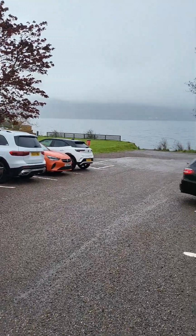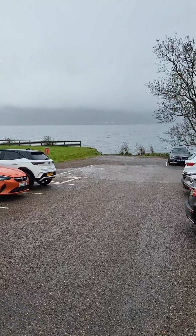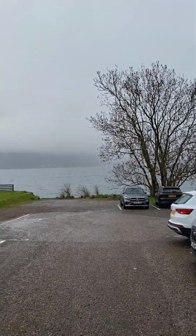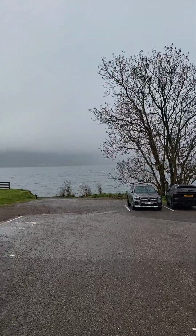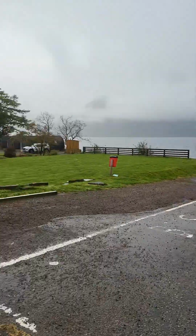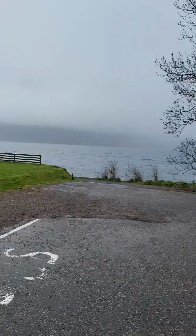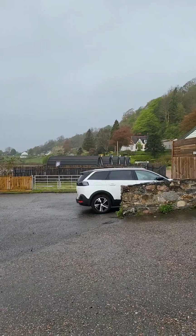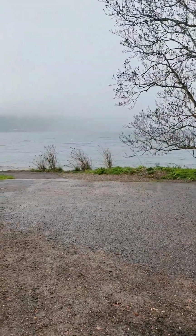So this is where you drive into. Now, the weather is pretty rubbish today, but we've been here for 5 days and this has been the worst day. Every other day has been pretty nice. We've not really had any rain. You've got beach pods over there, and beach pods over there. We stayed in the first one. It was really nice. I'll get to that shortly.